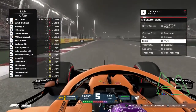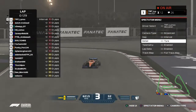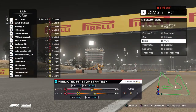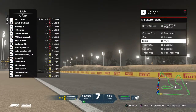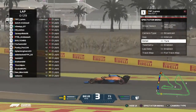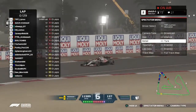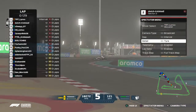Let's have a look at what tyres everybody is on. Your pole sitter then, Lynx, is on the soft. The top 10 are starting on the soft they qualified on. So Lynx, having won the last two races, now starts on pole position for the first time. He is getting quicker and quicker as the weeks go by, and he's a real serious threat for this season's championship. Alongside him is the man who knows how to get it done, Dutch Tricks. He is P2 on the grid. He's gone well here in the past. Expect him to be challenging once again.